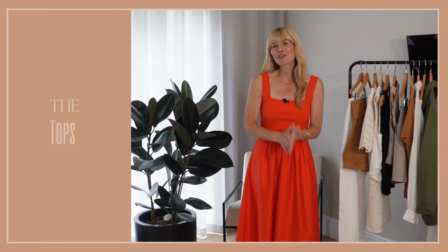The tops. Now, you'll have noticed I haven't included a single skirt into my own capsule wardrobe. Try as I might, I just don't seem to reach for them. And that is absolutely fine, it's just not for me right now. What I do seem to wear a lot of is either trousers or shorts with my different tops. So in that department, it's really important for me to think, what should my key pieces be? So this is what I chose.